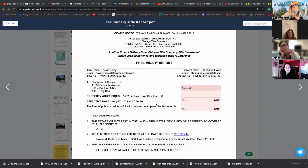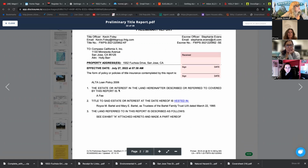Yes. And at the beginning, it's going to talk about the address of the property, and then it goes into the interest, or the vested in. So a fee interest, and then a vested in. The first thing you want to do when you get your preliminary report, and of course, when you open a pre-sale escrow, that's the first thing you're going to get, is your preliminary report. It's really important that you look at this page and make sure that the address is correct and that the vesting of your clients is correct. Make sure their clients' names are spelled correctly and everything else.